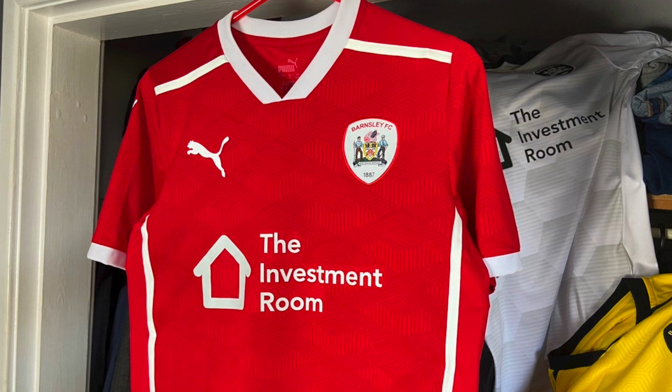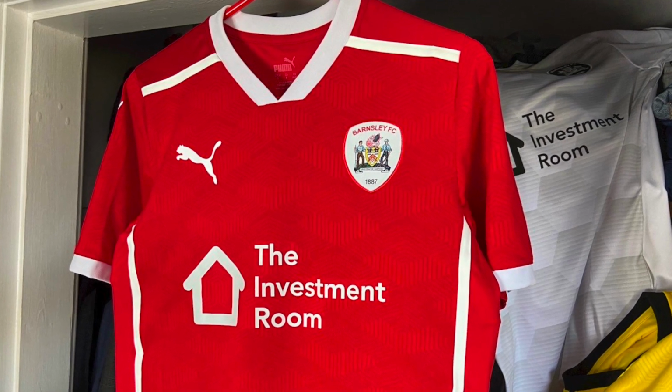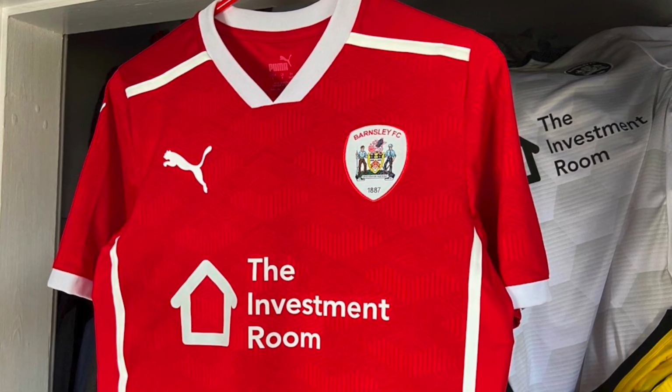I like the white trimmings they've got going on around the sides. Sometimes when it does come to a football kit, less is more, but in this case I don't think there's all too much wrong with this Barnsley kit. I think it's a fairly solid effort. It's probably not going to be winning any awards or anything like that, but overall I quite like the look of the kit. It's fresh and simple. 7 out of 10 for me.